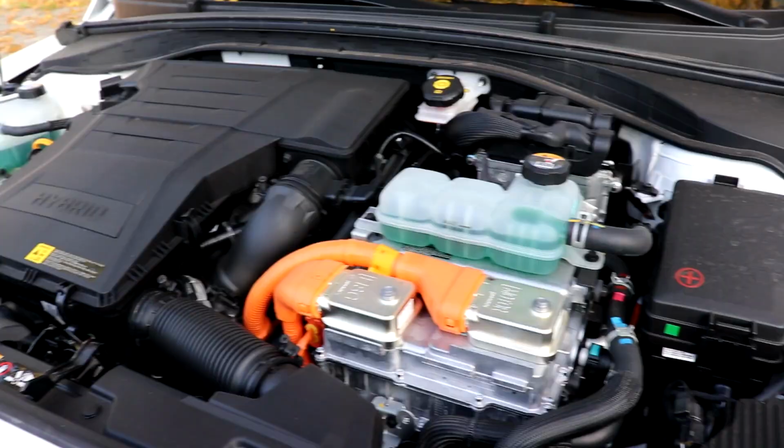Now, spec-wise, this car comes with a 1.6 liter engine, it's naturally aspirated, petrol of course, and it's also mated to an electric motor. And the maximum power output of this car is 141 horsepower. Yes, 141. It's also mated to a 6-speed DCT gearbox, which honestly does a very good job in town and on the highway, and everything works together really nicely. 0 to 100 kilometers per hour should take around 10 seconds or so. So yeah, definitely not a fast car, but it does make up for that lack of power with an amazing fuel consumption.